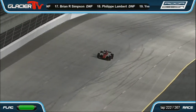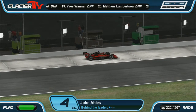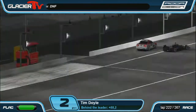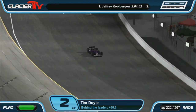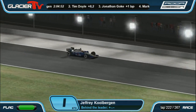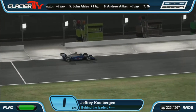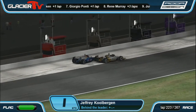So Andrew Aitken bringing that car back onto the racetrack. He's holding that apron nicely to the left-hand side. One of the things about this apron we haven't talked about is it literally is one car wide. Even though there's another half a car length from the inside, you do not want to get your left-hand side tyres on the dirty, dusty bit on the left-hand side of the apron, as you will just spear it into the wall. And Randy, it's one of those things that you have to be aware of, as Jeffrey Kohlbergen is down into pit lane for his final stop. It's going to be interesting how he fares in relation to Mark Warmington.